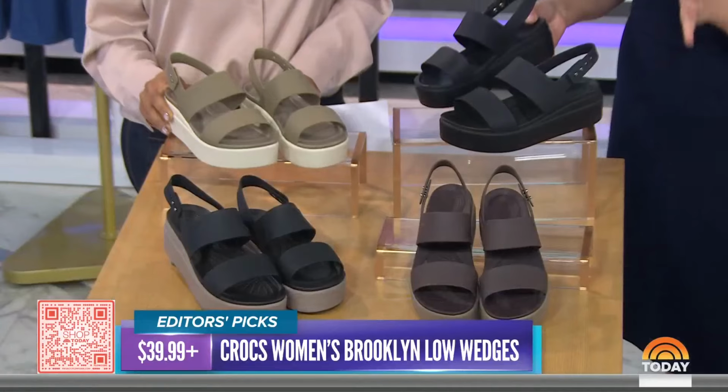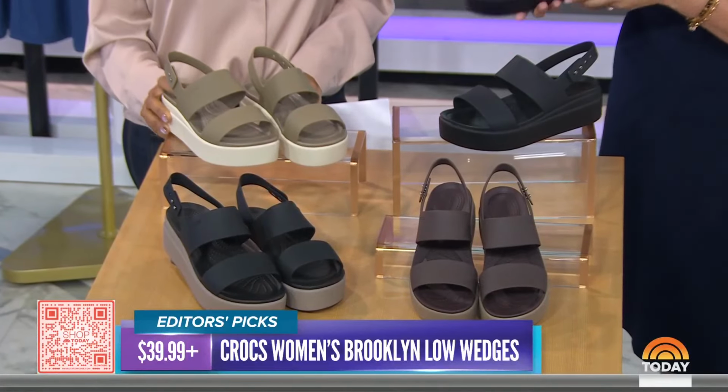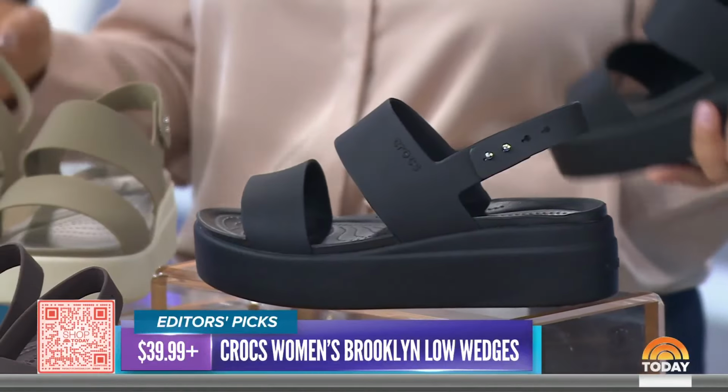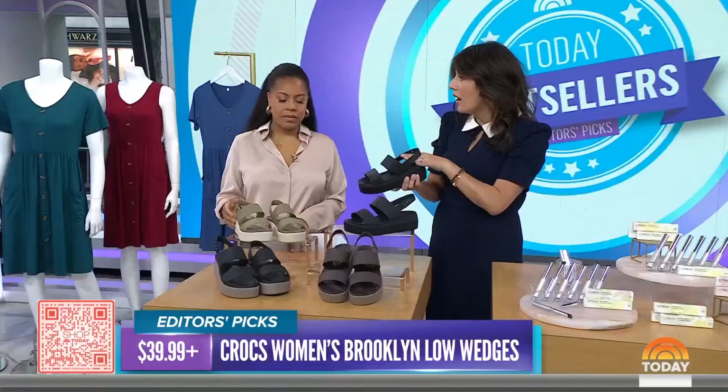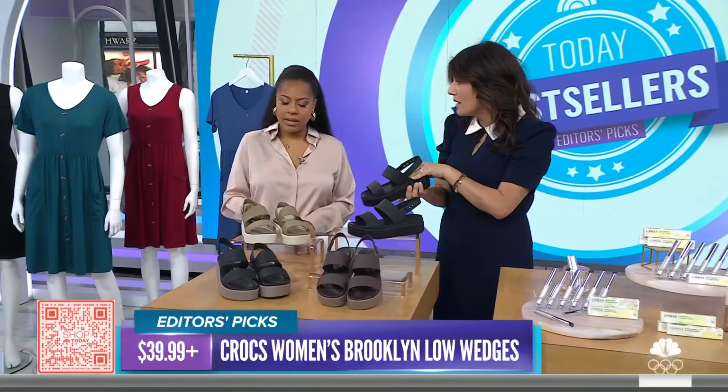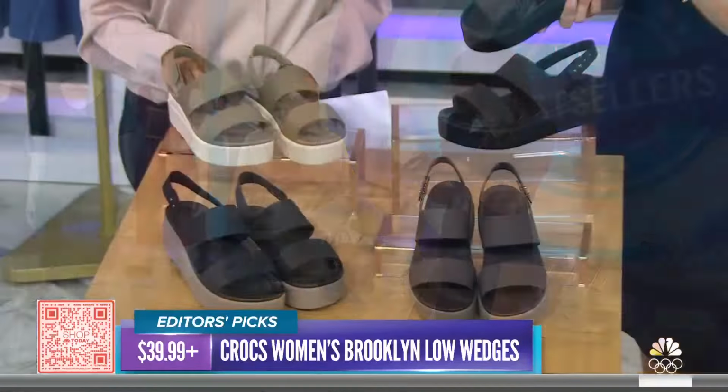And it's all the rage. It's so cute because it's still lightweight and still comfy. You get the comfort of a Croc. They've actually made this one with a foam insole, so it's got a little bit of extra stability and cushion for you. And they start at under $40. So why did you guys pick this one?